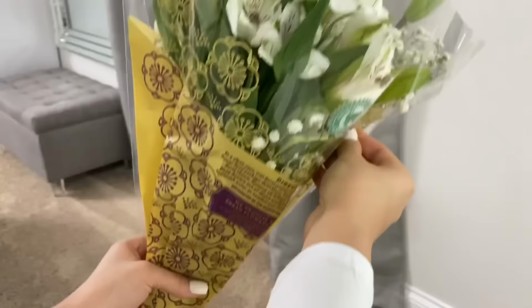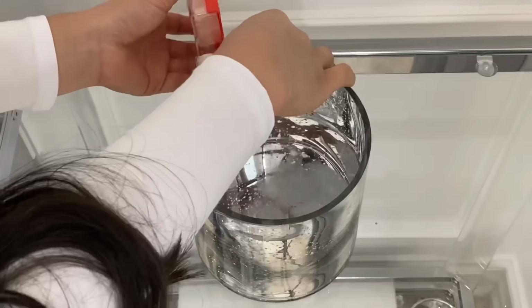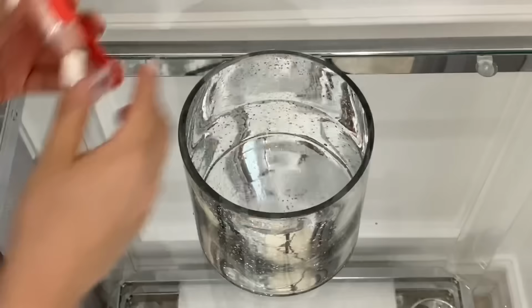I added real flowers that I picked up at my grocery store to finish off the look I was going for. I wanted to add a touch of green to this space, and here I'm showing you how I made this floral arrangement. I used tape to create little squares to place the floral stems in so that they don't fall to the sides of the vase and they can stay in place for a more elegant look.